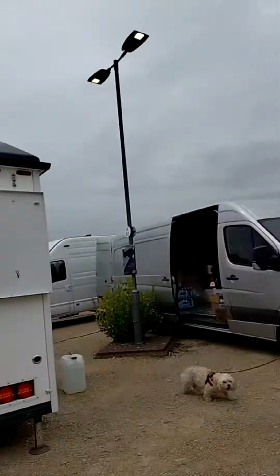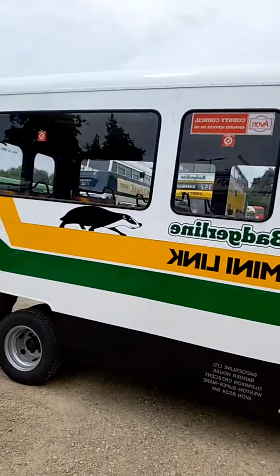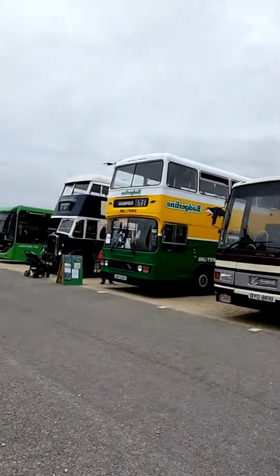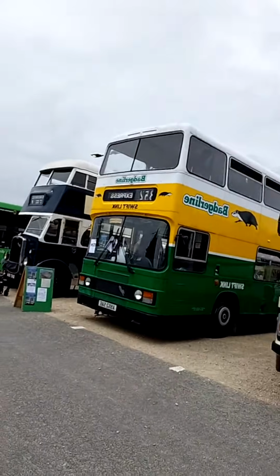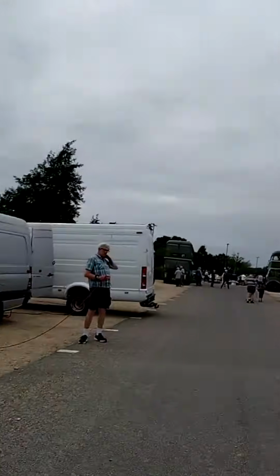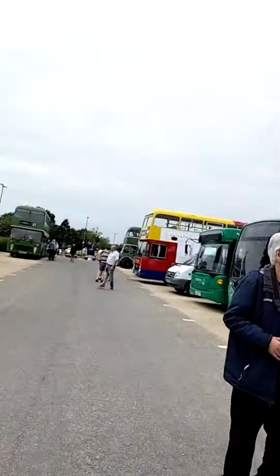You got this little bus here, which is a little mini bus. These used to be on City Line. That's right. And then you've got Badger Line 9552 in Swiftlink. And then what else is here? There's vintage cars over there. You got Newport Transport. There's obviously vintage cars as well.